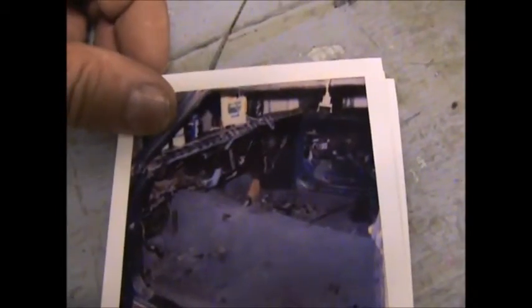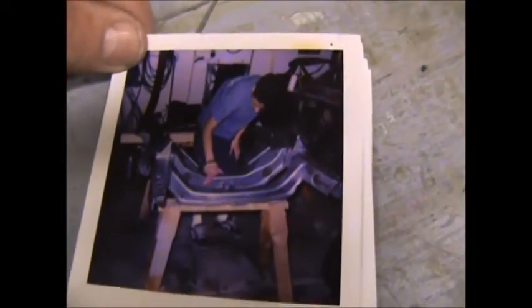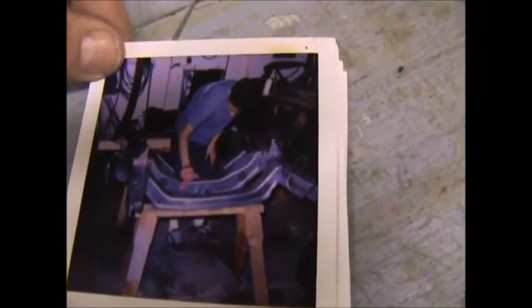I don't know, these Polaroids probably aren't doing it justice. That's the subframe. And that was the interior of the car as we gutted it. We took the front frame and had it sandblasted, and just got it back, and we were cleaning it off.